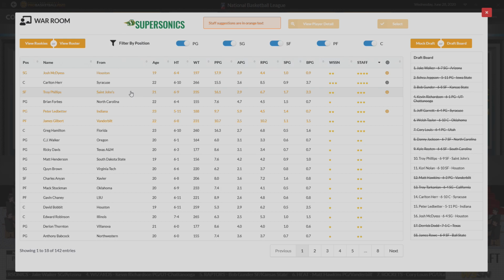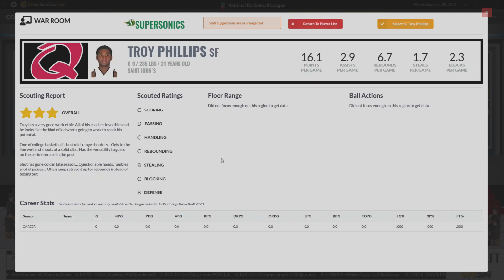Or do we take yet another? Where's Nolan even hiding? Three-star B on defense and stealing. Not a great scorer, but could see very good work ethic. Coaches loved him. Looks like the kind of kid who will reach potential.